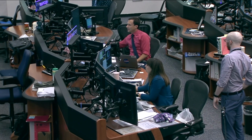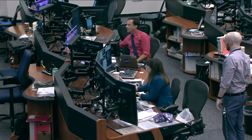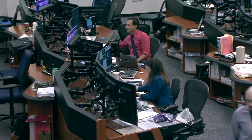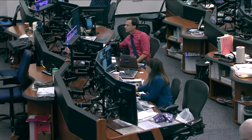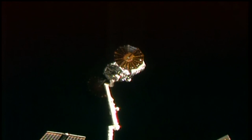There's Diane Daly there in the blue. She's our flight director, the conductor of our orchestra today, overseeing all the teams of flight controllers here in the room. In order to give her a go, the spacecraft's onboard systems must be functioning, and the space station must be in a configuration to be ready for the spacecraft's departure.